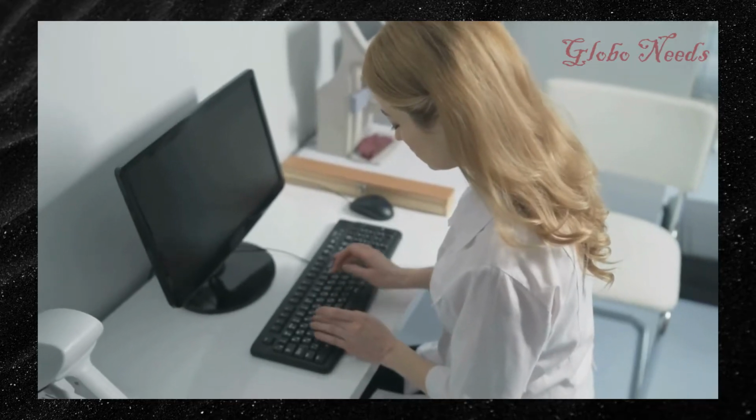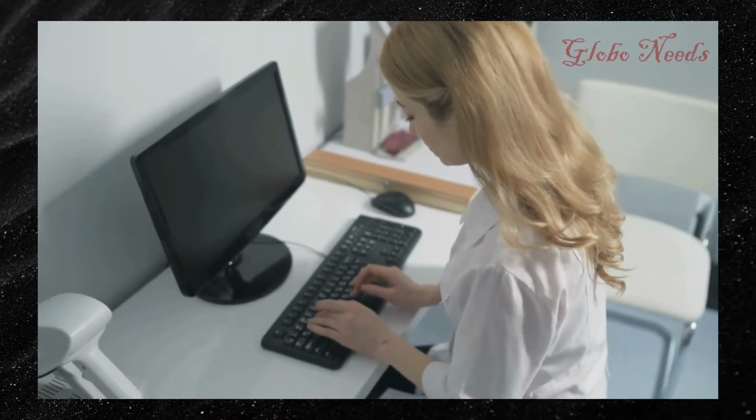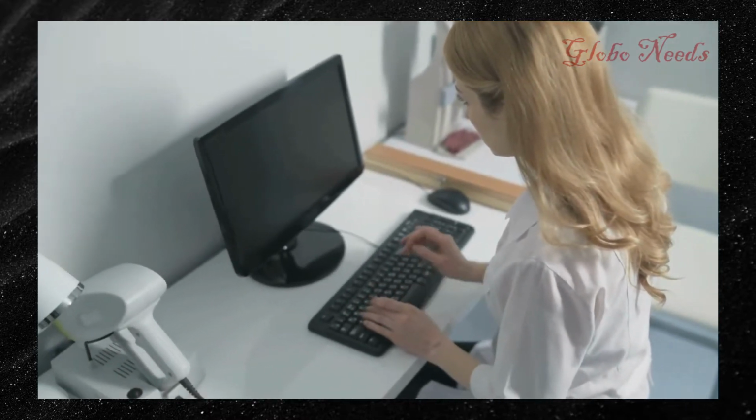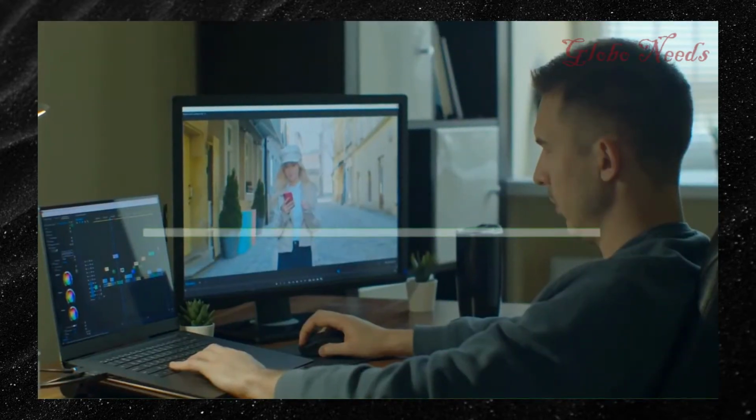Hello there. Today we're going to take a look at the 5 best Samsung monitors in the market for this year. First, we're going to show you our 5 best picks, then we'll talk about what you should look for before buying a Samsung monitor.